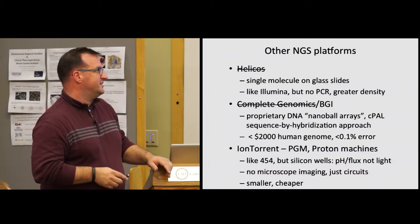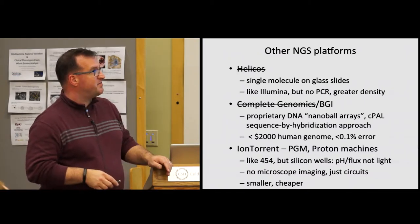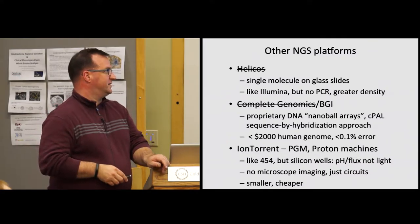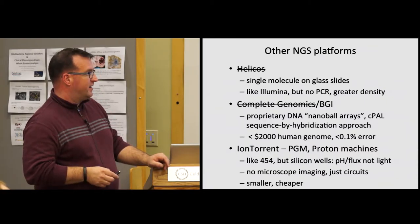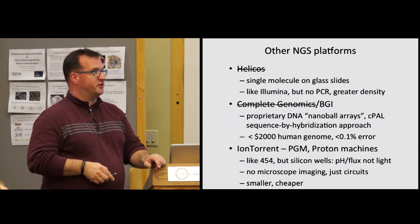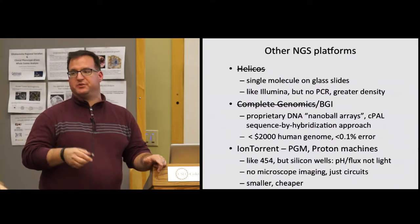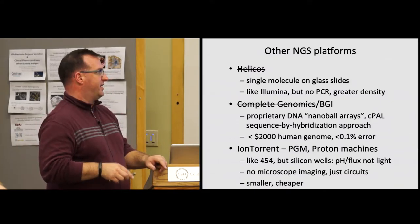Again, I'm not going to go into great detail because the Beijing Genomics Institute essentially bought the company and then shut down the technology entirely. So it's gone. But at the time when it was operating, they claimed, and I know some people who actually used them, less than $2,000 a pop for a human genome at very low error rates. Again, the Illumina error rate is more like 1%. So very, very low error rates because of the sequence by hybridization approach.